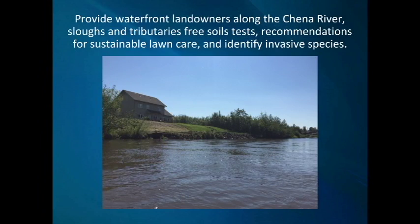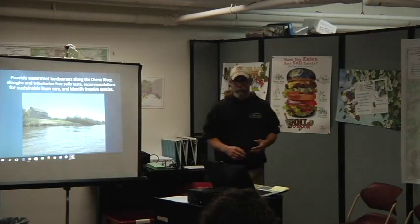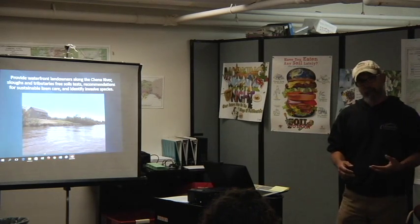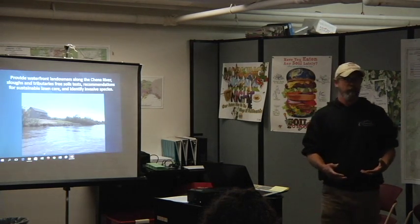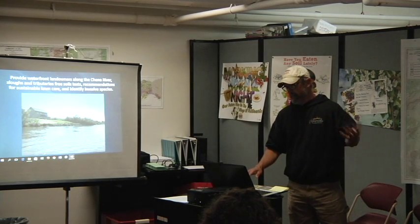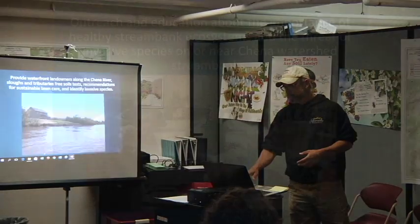We want to provide landowners, so you see this guy's got his lawn right up to the rock, right up to the river. We want to try to create a buffer zone between river and lawn so that we're avoiding fertilization into the river, we're avoiding chemicals going into the river. Natural vegetation provides a really good filter and buffer. So we would go in and try to do some planting in this area. And then we're looking at sustainable lawn care and identifying invasive species.